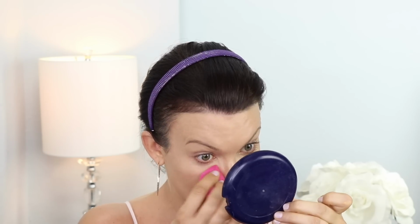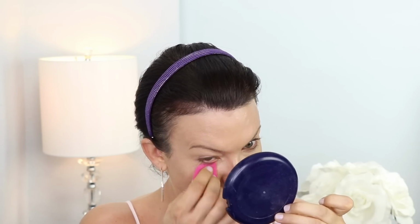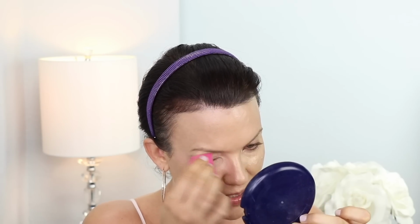So I'm just going to take a damp blending sponge. This sponge is one that I love. It's probably my favorite, but I still use my Real Techniques more than this one, only because I have a bunch of the Real Techniques and only one of these, and I like to have it washed before I use it, and sometimes it's not washed, and I'm too lazy to go into the bathroom and wash it. That's how lazy I am.